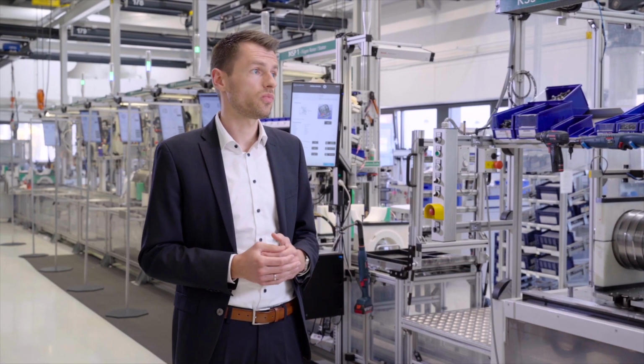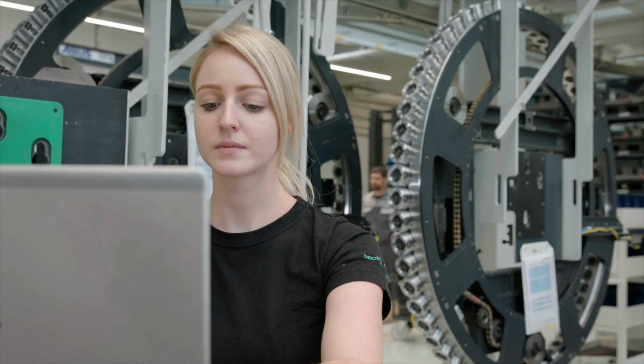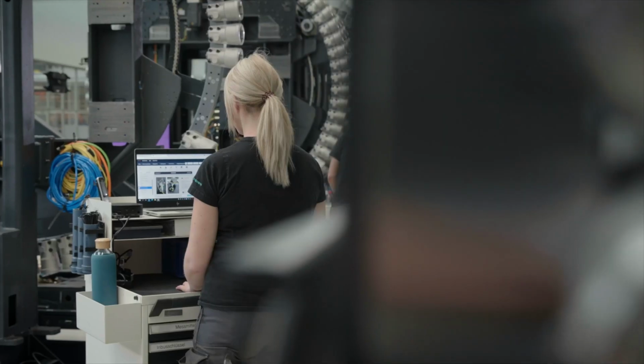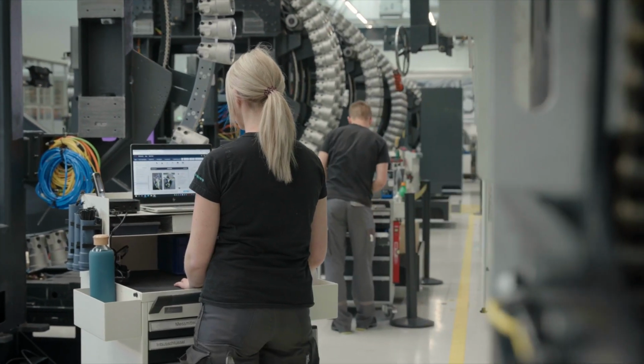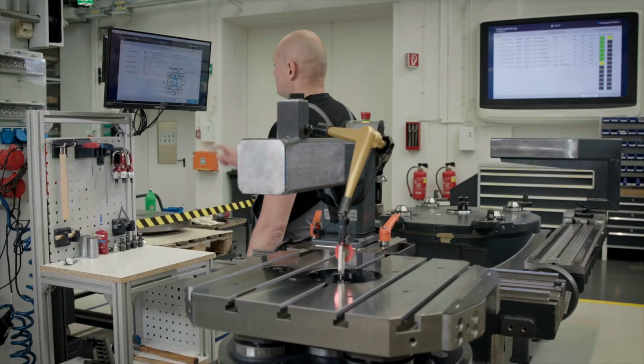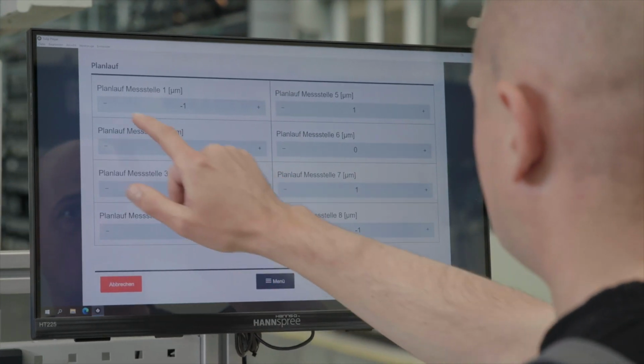took 3 to 4 weeks. And in this time, we made the whole process digital, from building the application, setting up the workspaces, the workplaces, and having Tulip up and running. We found out what is the capability of Tulip, where can Tulip help us? And so we decided, let's roll out through the entire DMG Mori world.